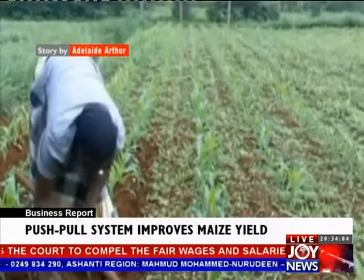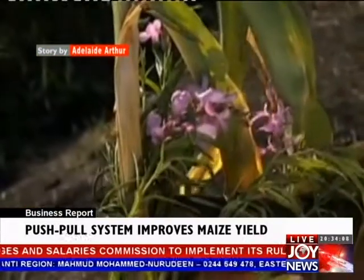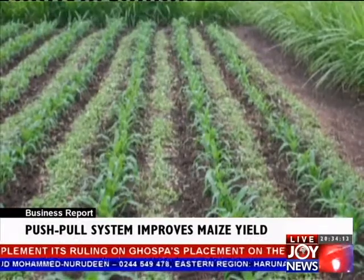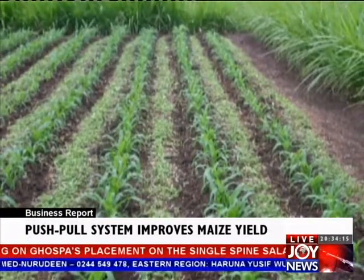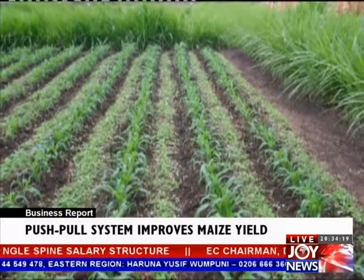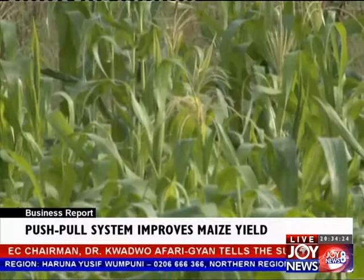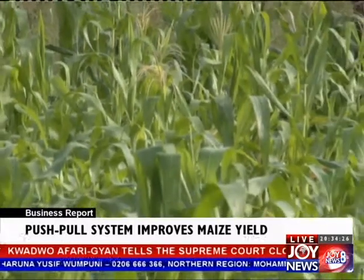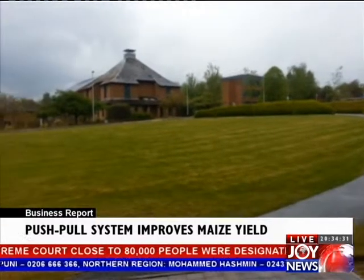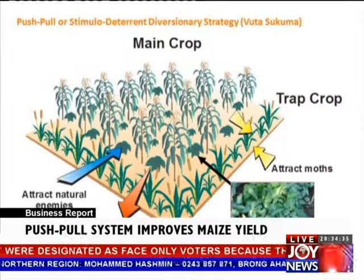Push-pull cropping system is aimed at warding off maize pest stem borer as well as controlling the parasitic striga weed. The system is also said to be effective in preserving soil fertility, which is highly degraded due to continuous cropping, with limited effort to improving its fertility. The technology, which was developed by the International Center of Insect Physiology and Ecology in Kenya, together with the Rothamsted Research in the UK, involves attracting the pests while driving them away from the maize crops using a repellent intercrop.